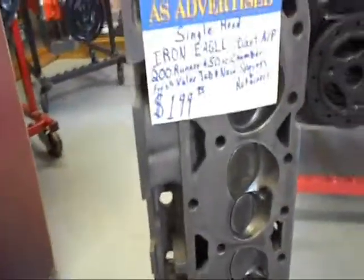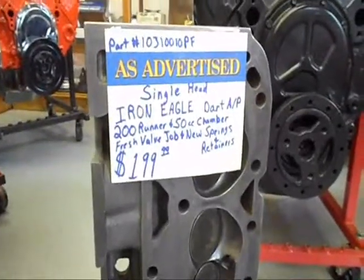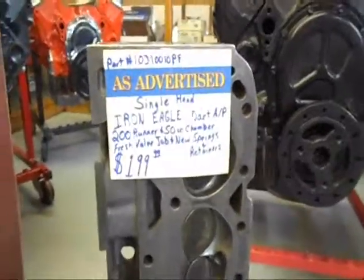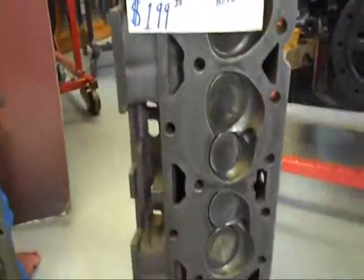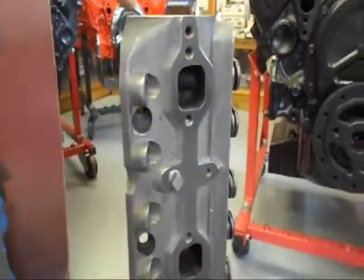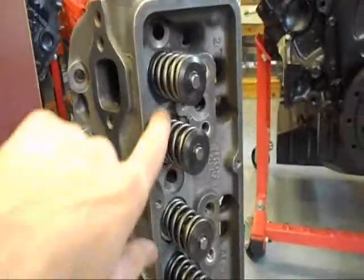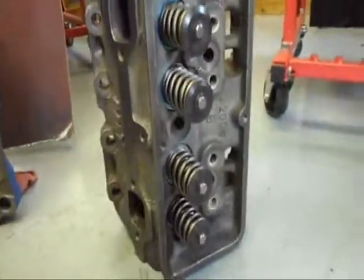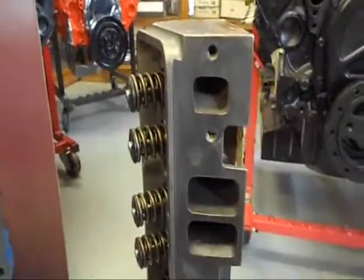Last but definitely not least, I have a single Dart Iron Eagle angle plug 200 runner with a 50cc chamber. Got a fresh valve job, new springs and retainers. I only want $199, $200 for that single head there. Amazing deal you can't afford to pass up. As you can see, it does have the new springs, new shims, been totally gone through, checked out, and she's ready to go. That's the last one I have for you here in this current video.